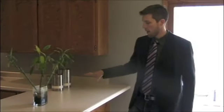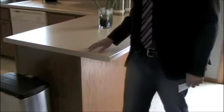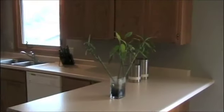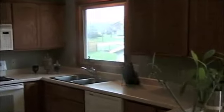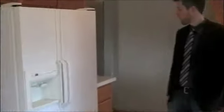And it also has access to the backyard deck and the backyard. And then we have the kitchen right next to the dining room. We have a nice little bar area right here for seating. It's very open. We have a refrigerator, stove, a microwave, and a dishwasher, and plenty of storage.